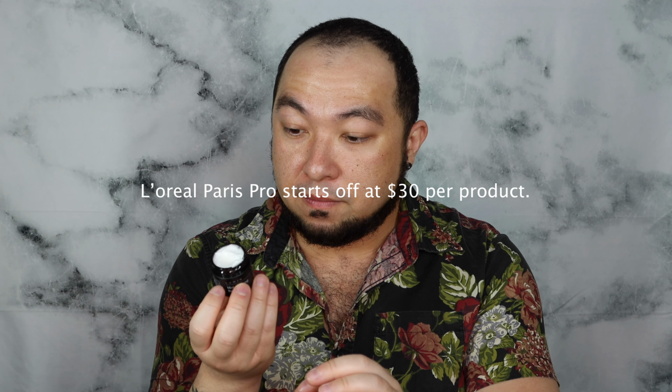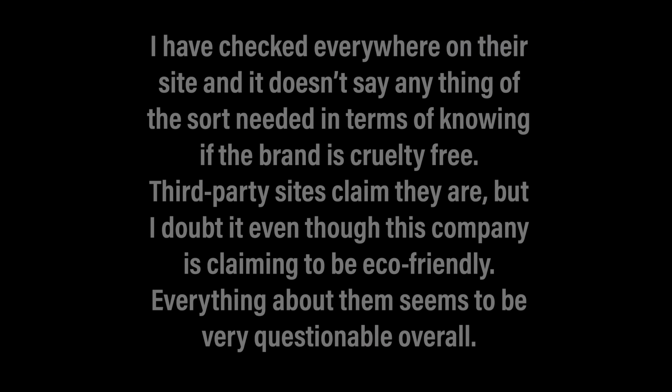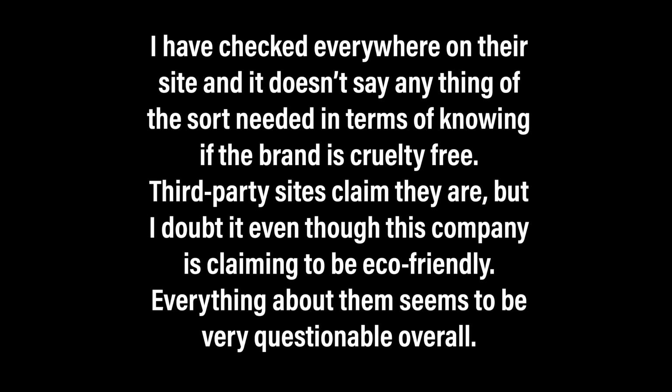My face looks very hydrated, but the texture just kind of reminds me of this hair product that I used to use by L'Oreal Paris, the Professional Collection. It reminds me of that hair product that is really good for training your hair to go certain directions. Anything on here that says it's cruelty-free, I'm not really quite sure.